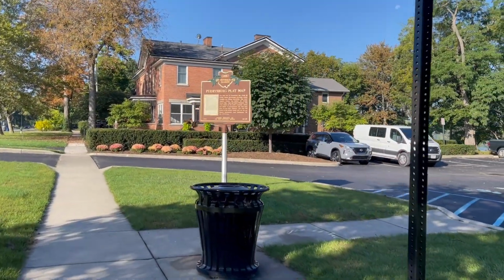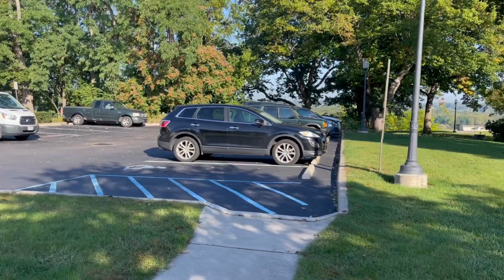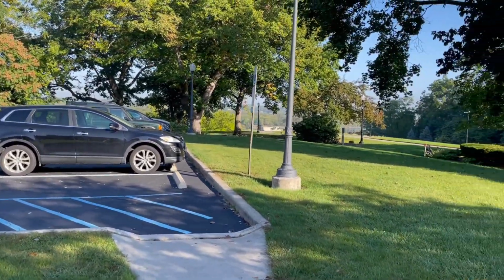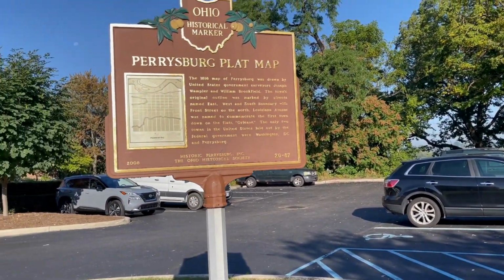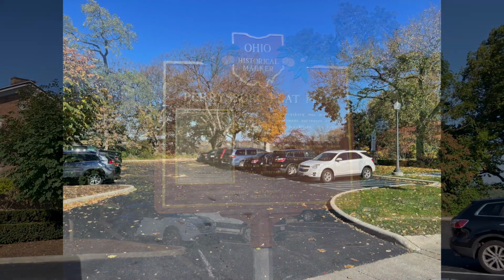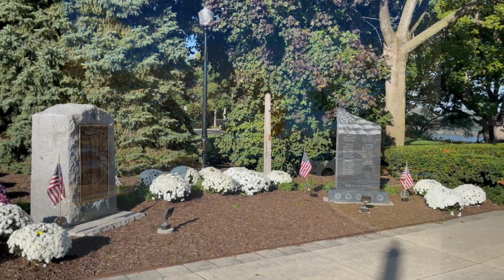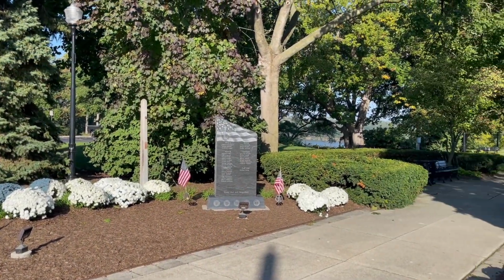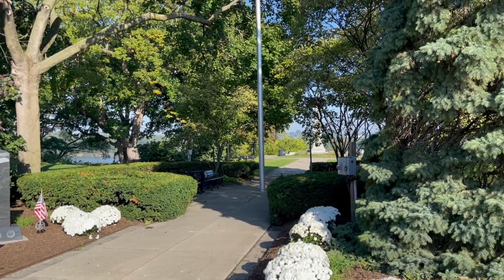Where can you park? Parking is limited, but there are two parking lots. Follow your GPS to 105 West Front Street, and you'll find the bigger of the two parking lots right there. Please note that between 11:30 a.m. and 1 o'clock p.m., that lot is usually full because of the lunch crowd. They all park there. The restaurants in downtown Perrysburg are very popular for lunch, for example, Zingo's, and the Hood Park parking lot is a popular place to park.